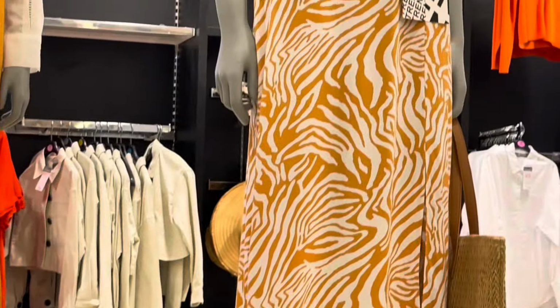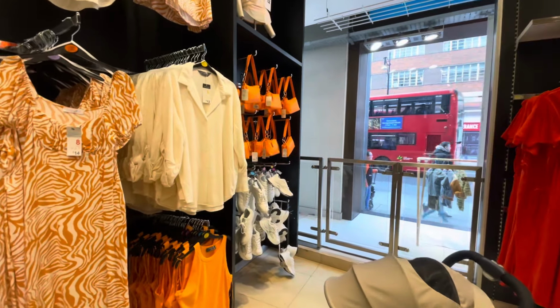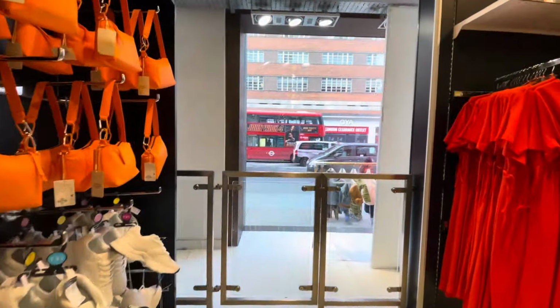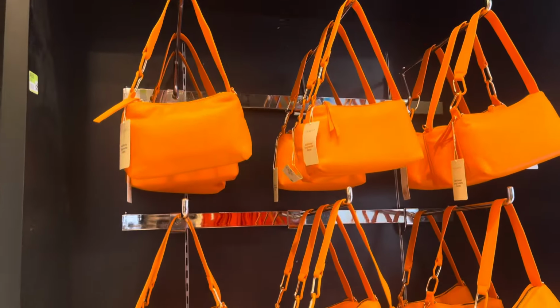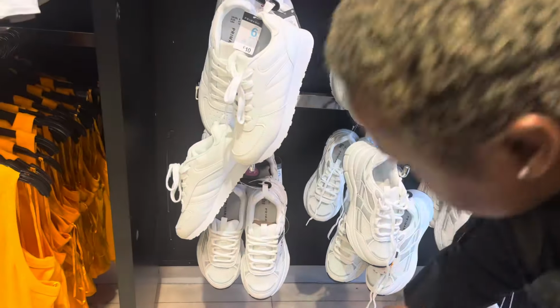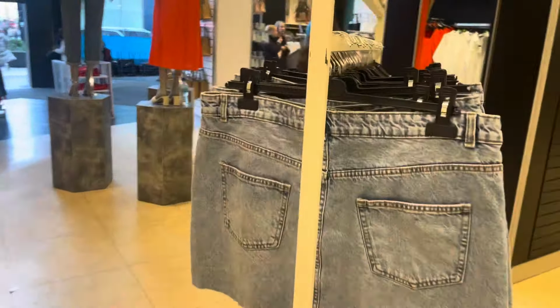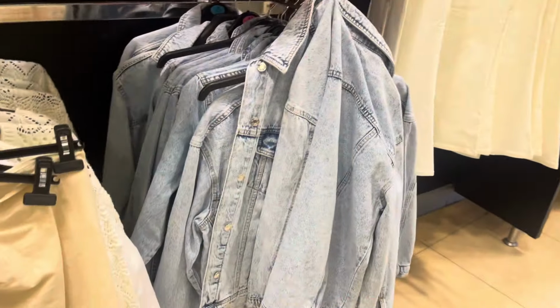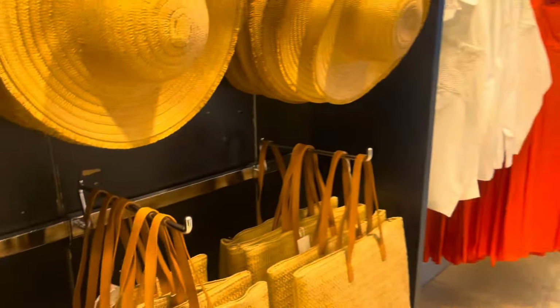So in this section, they have varieties of summer wears ranging from cute gowns, tops, skirt and blouse, denims, bags, and lovely shoes. They also have some glasses, some beach wears, and many more. One of the main reasons to shop at Primark is the fact that their items are very, very affordable. You don't have to break the bank to look good. You can still shop here and still look good on a budget.